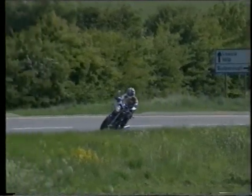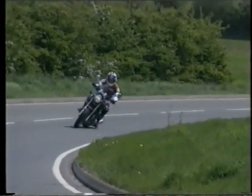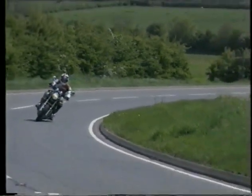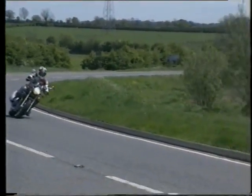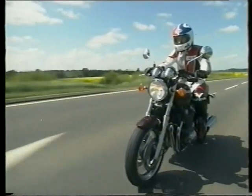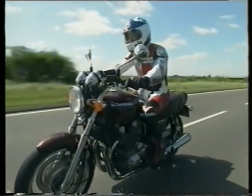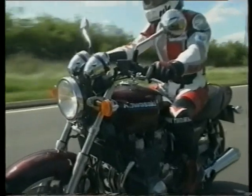In 1992, Kawasaki launched the ZR1100 Zephyr, a direct descendant of the Z1 and designed to recapture the spirit of the world's first and some say finest superbike. Later in the program, we'll compare an original Z1 to its modern counterpart. But first, let's take a look back at the birth and growth of a living legend.